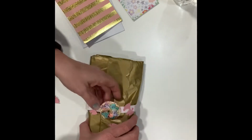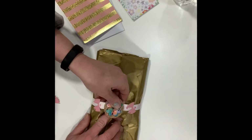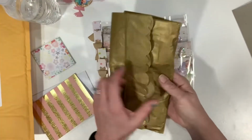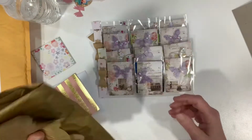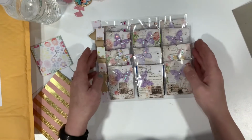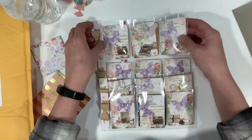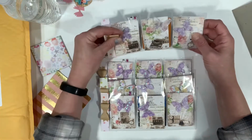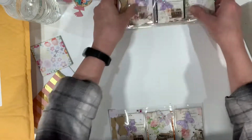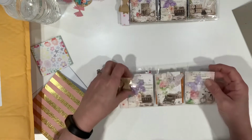Okay, so she said she did send, oops, a little bow popping off. She said she did send 3 for the swap and then 1 for me. Okay, so I am definitely saving this tissue paper. I always save any tissue paper you guys send me. And here is Tammy's entry. This one here, the little bow came off, so I'm going to look through that one and keep that one for myself. And then these will go into the entries. So let's take a look.